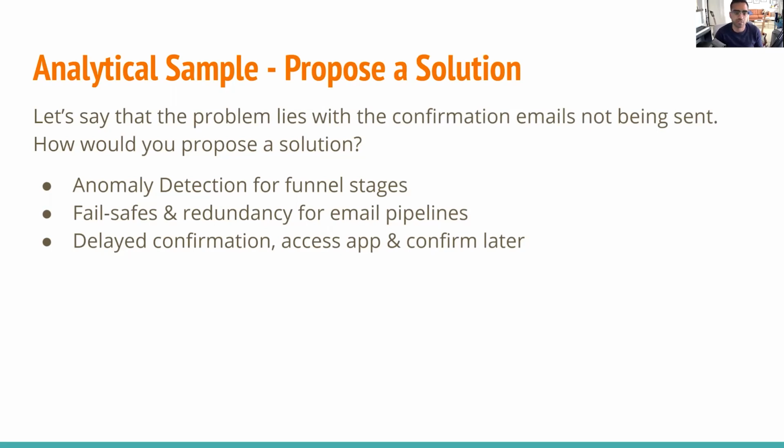A lot of different areas we could look at, right? So we could look at anomaly detection for funnel stages. Why did we find out about this so late? We should have found out the moment it went down and had it fixed right away. Maybe we could build fail-safes and redundancies for our email pipelines, so that when one system goes down, other ones are still sending emails out. Maybe we could evaluate the cost-benefit trade-off of that.